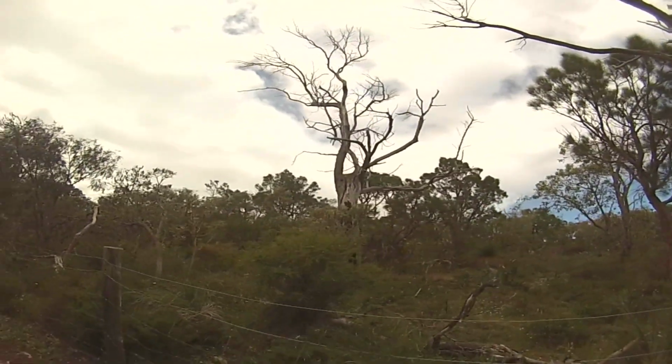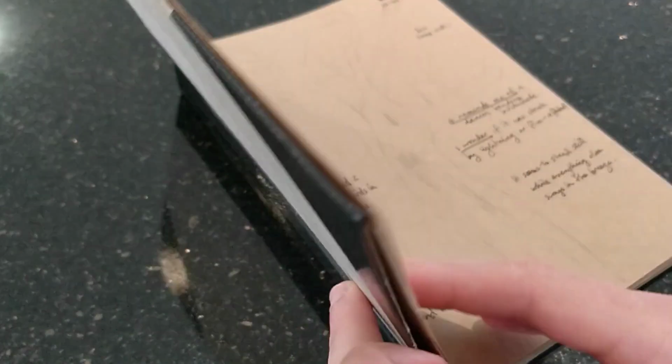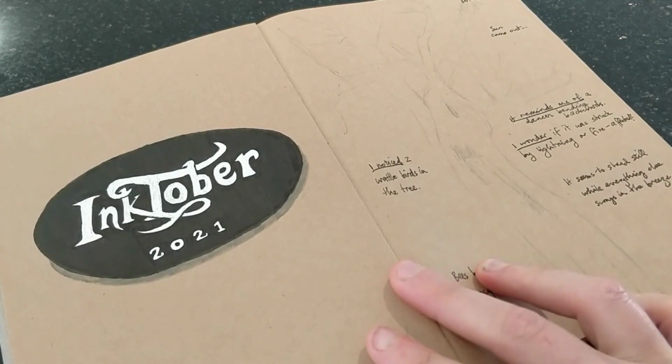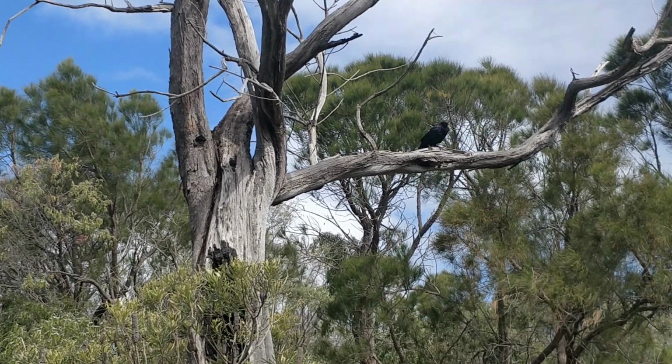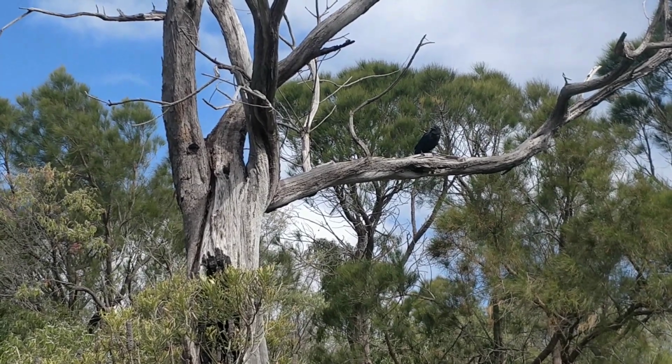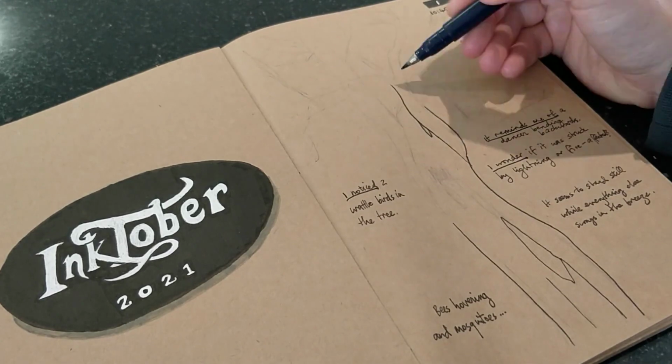For the first day, I didn't venture far because the rain was intermittent. I liked Marley's first prompt of gnarly old tree and found one along the path. Initially, I was going to do a different tree, but this one called to me when I saw its two little windows and dancer's pose.